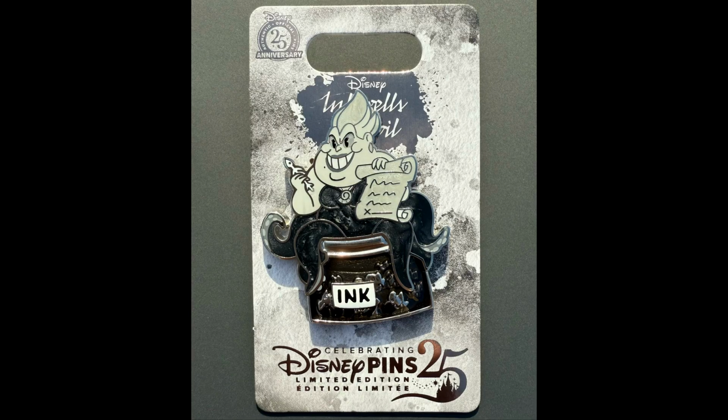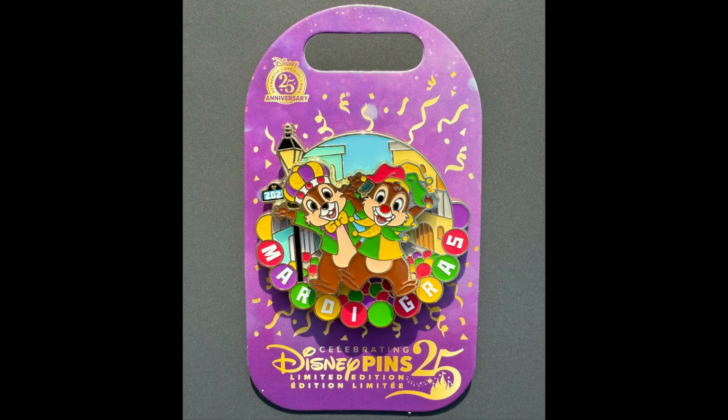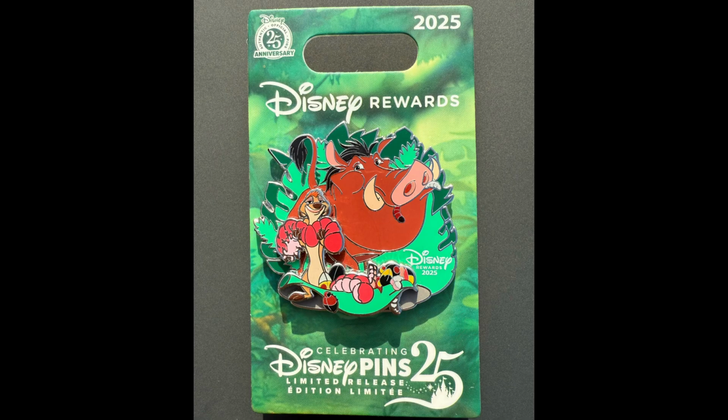Then there were three shared pin releases on both coasts. First is the second pin release in the Inkwells of Evil collection, which in February features Ursula. Limited edition of 4000 and the price is $22.99. Next was the Mardi Gras 2025 pin release. This year features Chip and Dale on a swivel element, so they move from left to right. It is limited edition of 3000 and the price is $22.99. And then lastly was a new Disney Visa card member pin featuring Timon and Pumbaa from The Lion King. This is limited release and the price is $19.99, released on both coasts, and it's also online at Disney Store.